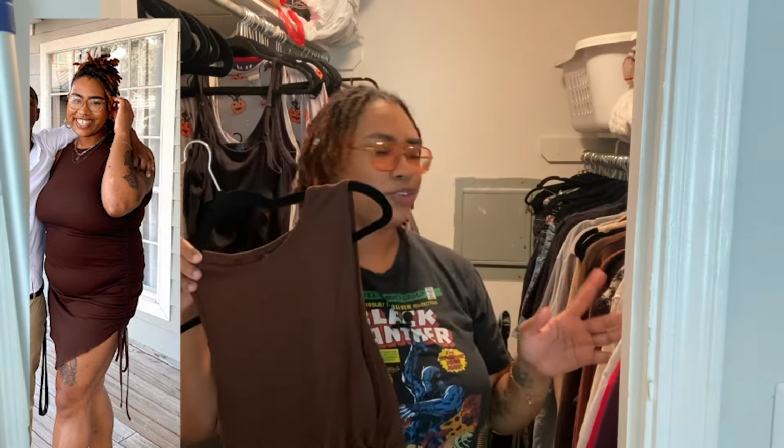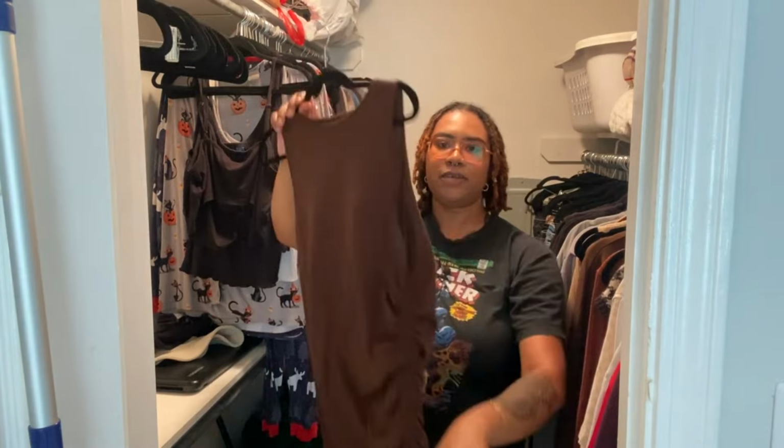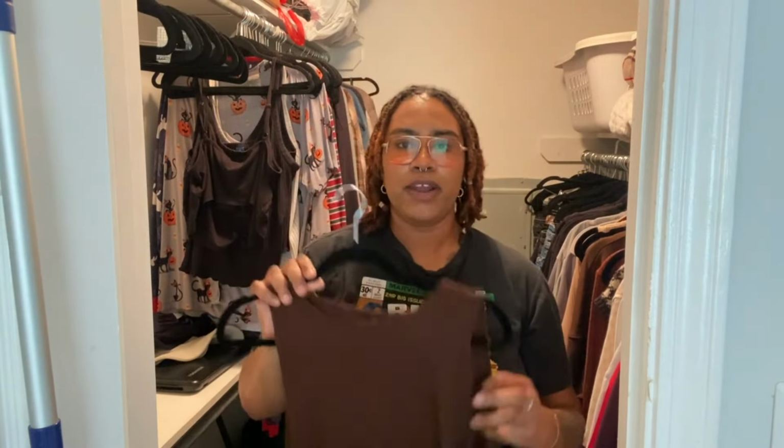The same with that green shirt I showed you earlier. I just like richer colors. I think it just looks more expensive, I guess. I think when they're faded, it just looks a little like from 2014. It does have a little tie on the side just to make it more interesting than a regular t-shirt dress. But this one is super easy to wear and just throw on.